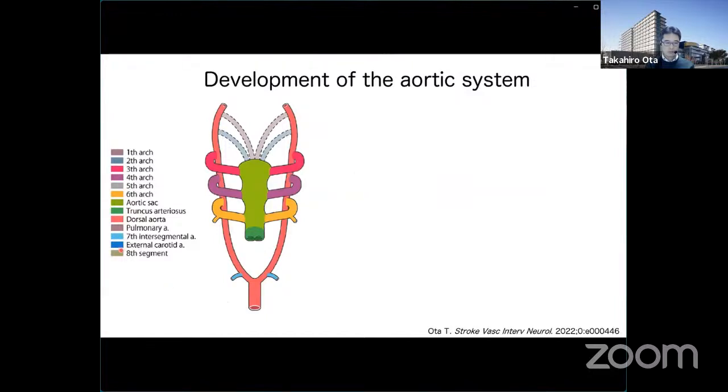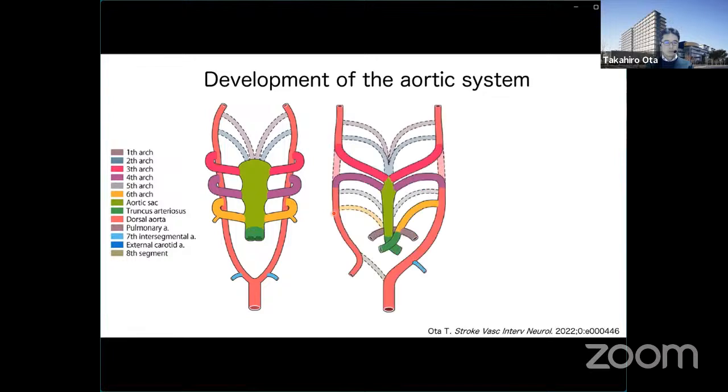This is the development of the aortic system. The first and second aortic arches form but regress. The fifth aortic arch does not form bilaterally or soon disappears. Development of the arches occurs in the second month.